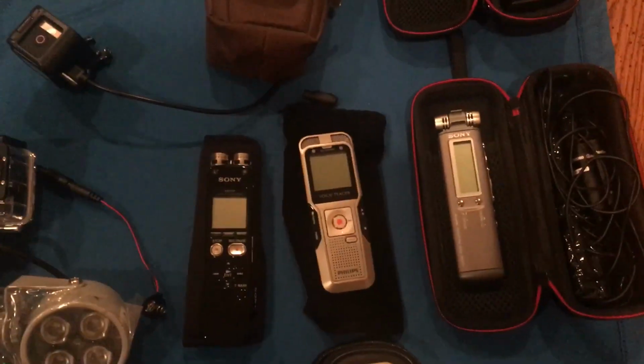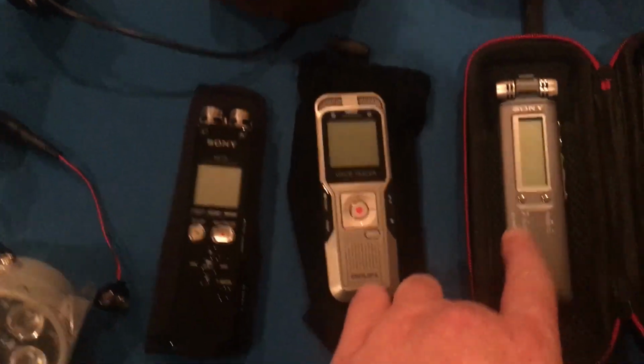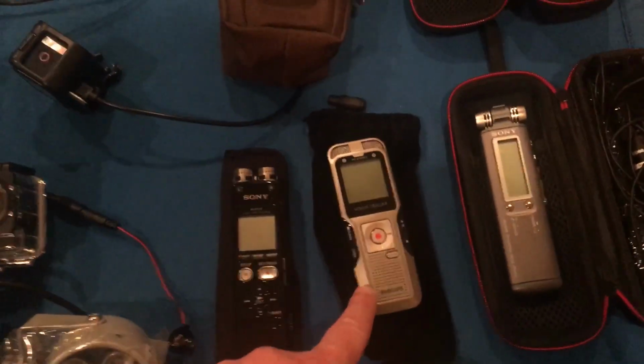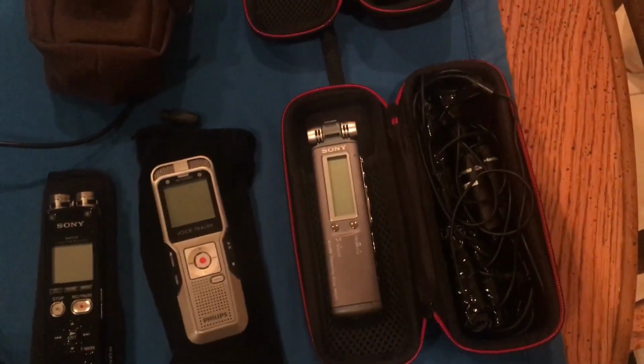These are my best recorders. Actually, my best recorder is right here, the Tascam, but I usually use this with my Rode lapel microphone. But these are my best for EVPs. We have this Sony, we have a couple Philips, different models, and those 4 are my main ones. I have these 2 lapel mic setups that have worked in the past with EVPs.